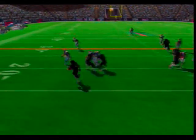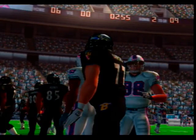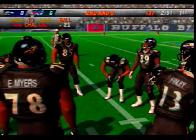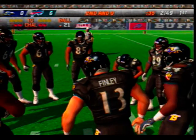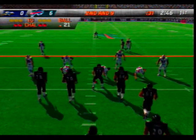It's the toss to the left. Number 48 comes up to make the play. He was looking for a place to run, but all those places were filled up with guys waiting to tackle him. Ball on their own 21-yard line.